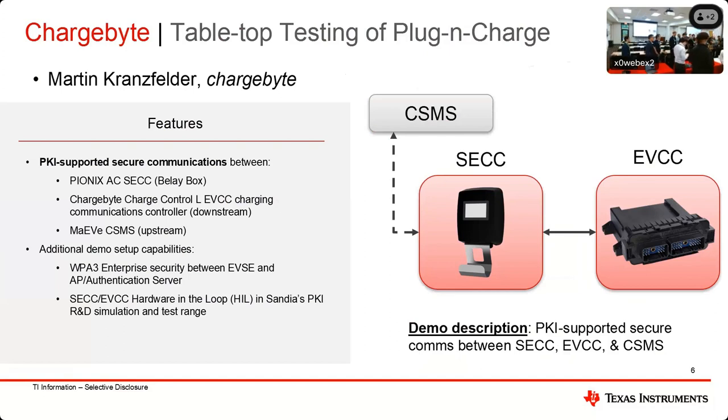And it demonstrates that all the certification, the whole process, is done very fast. Of course, normally you would have a CSMS in the background, so we would send those certificates back and forth, or some additional ones like that.